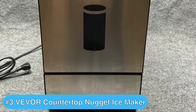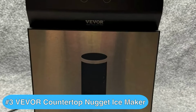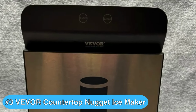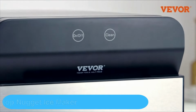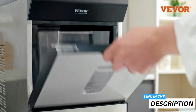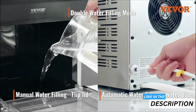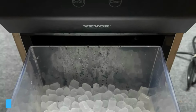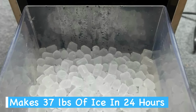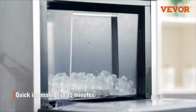Okay, moving on to product number 3 on my list of nugget ice maker reviews, we have the Vevor Countertop Nugget Ice Maker, which is an excellent choice for those who want a reliable and convenient nugget ice maker for their home or office. The Vevor Countertop Nugget Ice Maker is perfect for anyone who loves that soft, chewable nugget ice. It can produce up to 37 pounds of ice in just 24 hours, ensuring you have an uninterrupted supply.